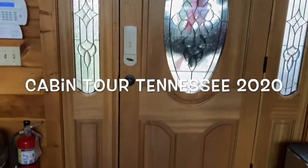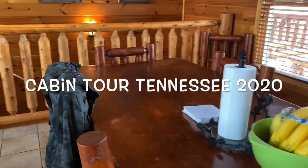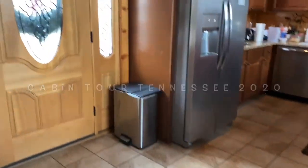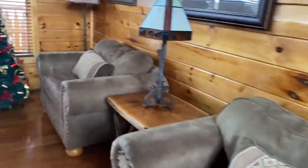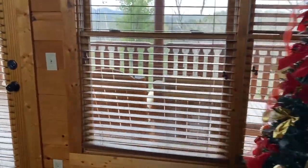This is what the cabin looks like. Here is the table around. I forgot to show you guys last night because it was really dark. There's a Christmas tree. I'm gonna show you guys outside.